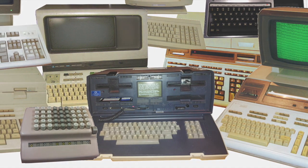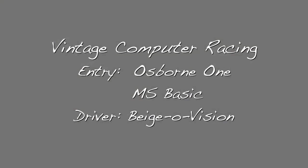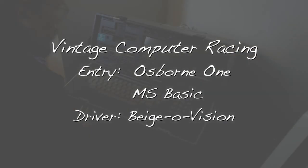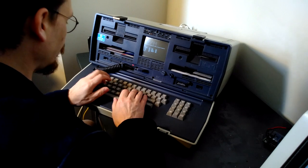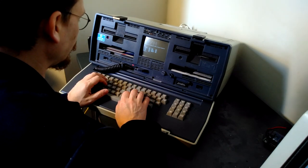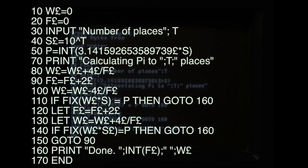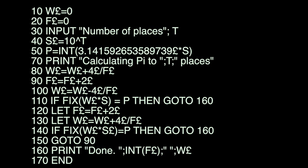This is my Osborne 1 entry for the Vintage Computer Racing Leibnitz Estimation of Pi race number 1. I've written a version of the program in Microsoft Basic for CP/M, and I've used double precision variables. I test for completion by left shifting the current value and truncating it. That gets compared to a variable that I've already set by left shifting pi.